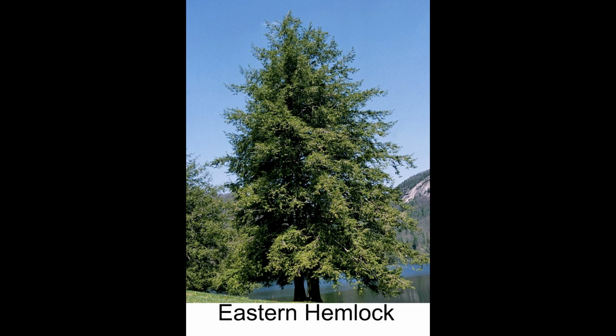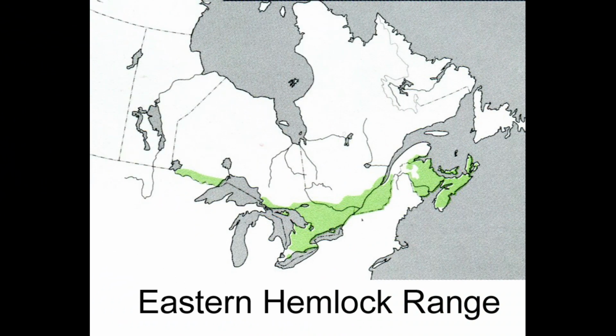The eastern hemlock, or Tsuga canadensis, is found from Nova Scotia to the Manitoba border and grows from 60 to 70 feet with diameters from 2 to 4 feet. In Kejimkujik National Park in Nova Scotia, there is a stand of hemlocks that are over 350 years old, but many were damaged in a hurricane a few years ago. We were fortunate to see them before the damage.